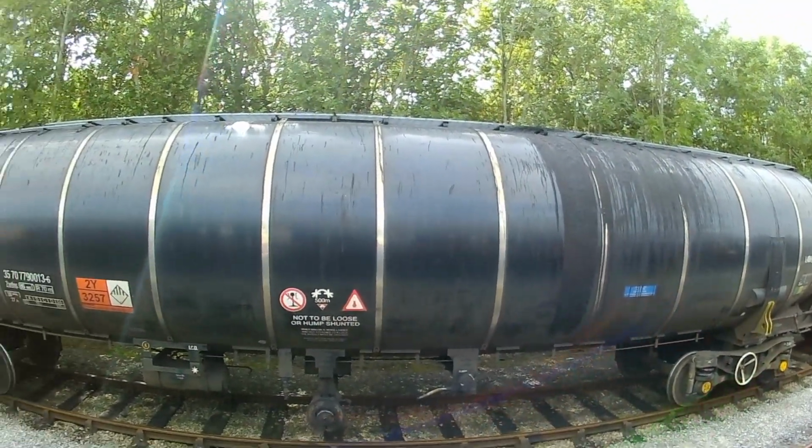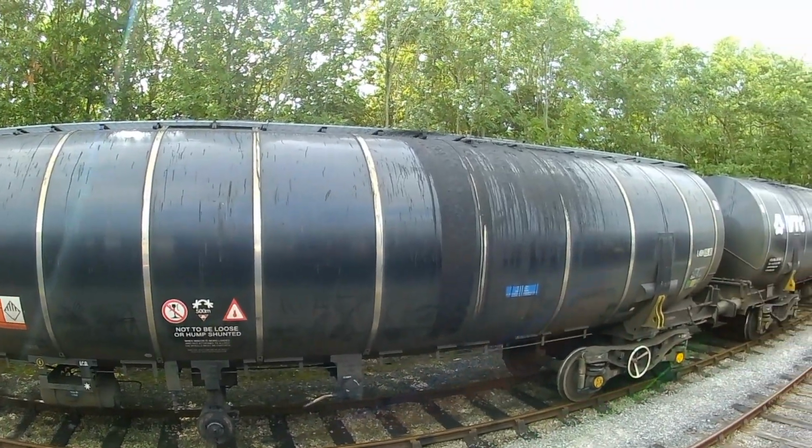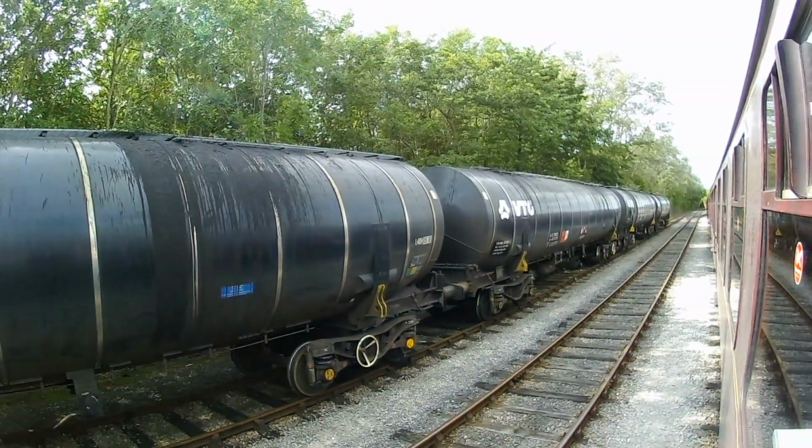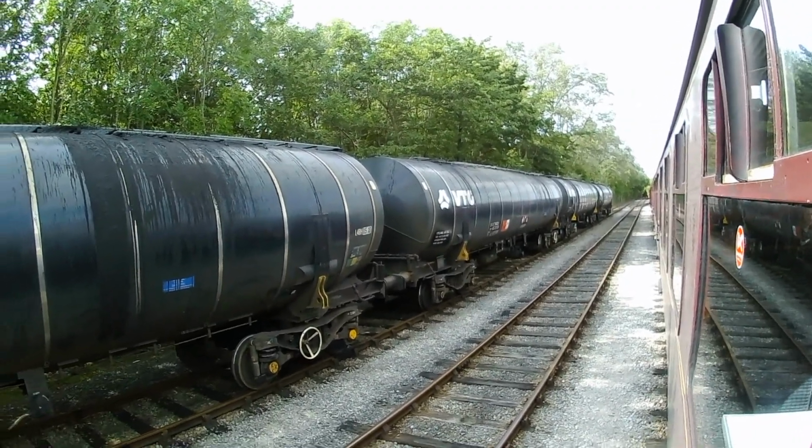These are the bitumen tankers that are the main reason why this line remained open long enough to be saved. Still worked in here a couple of times a week and provides some revenue to the preserved railway that runs it here now.